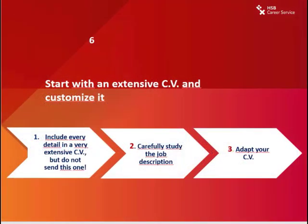It might actually be a good idea to have one extensive CV where you collect everything, because you will forget what you did in that internship 3 years ago. And don't expect them to read your attachments in that first round of sorting out fitting employees. No, it's up to you to give the information, but not everything for each application. You need to select. So start with a very extensive CV, but don't send that one. Carefully study the job description and then customize your CV accordingly. And don't forget to save those different versions with your name in them and the name of the company so that you don't get confused in the end.